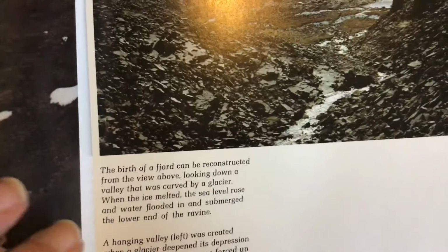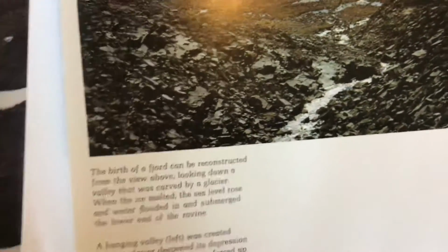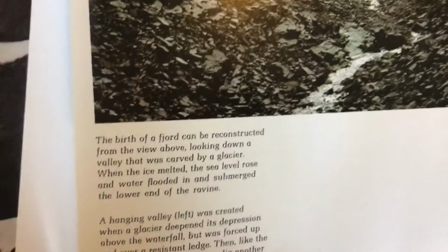The birth of a fjord can be reconstructed from the view above. Looking down on a valley that was carved by a glacier, when the ice melted, the sea level rose and the water flooded and submerged the lower end of the ravine.